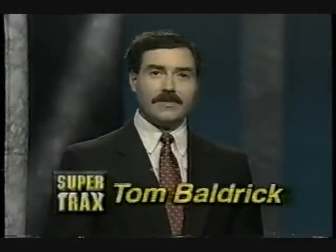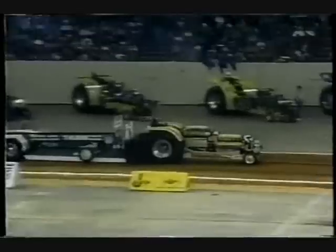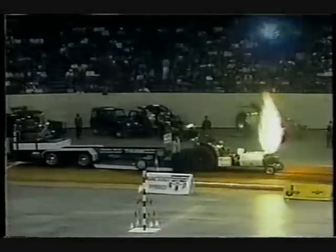In the sport of pulling, when they say modified tractor, they mean modified. You'll never see anything like them hauling hay down some country lane. They're designed to pull 30,000 pounds down a specially built track. They've got as many as 5 engines. Some of them even have jet engines.